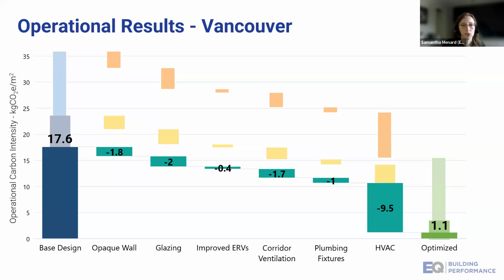Again, similarly for each category, the relative savings were pretty similar, with the biggest savings coming from a fuel switch. We overall saw the fuel switch was a minimum 40% improvement, greater in Vancouver, with the envelope leading to about a 15 to 30% reduction in carbon, depending on the climate.